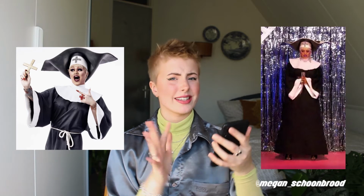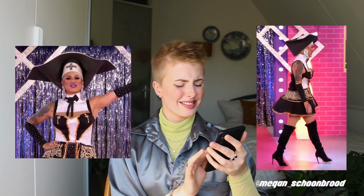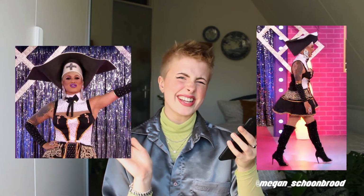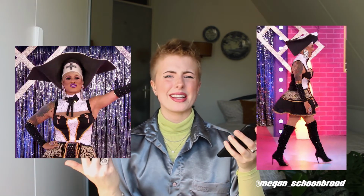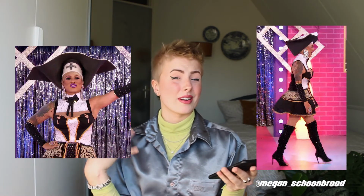I really like the shape of the hat, although it doesn't make me think of a nun really, more of a pirate, but maybe I'm just really uneducated and this is a style of a nun hat as well. I liked it way more when she had the whole thing on, because when she took it off I just didn't think it fit her that well. It wasn't very like, whew, okay, this is a reveal, okay? This is what we wanted to see.